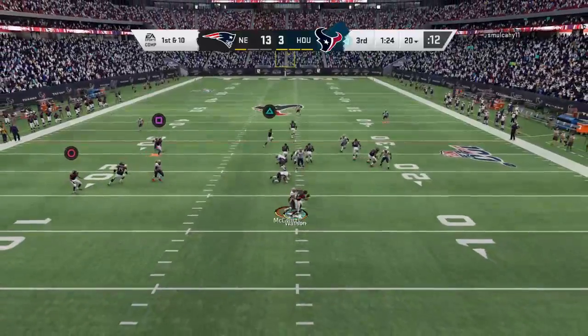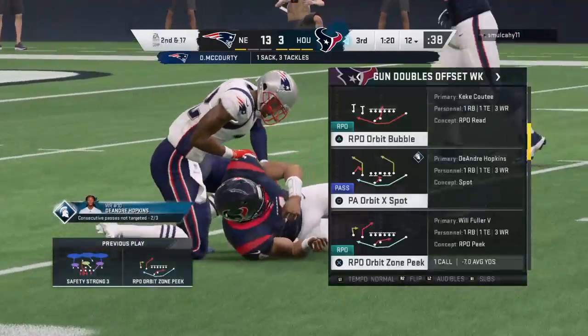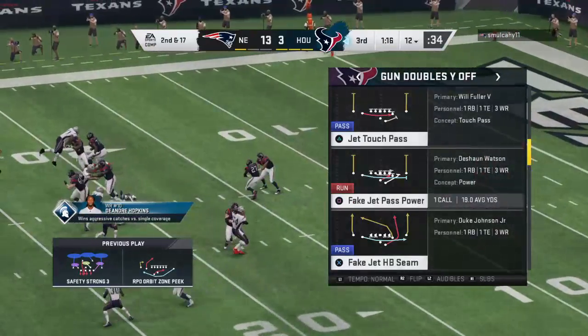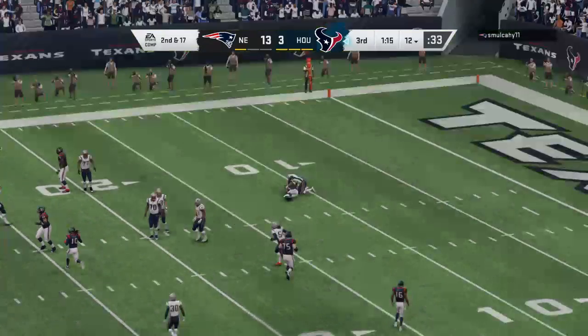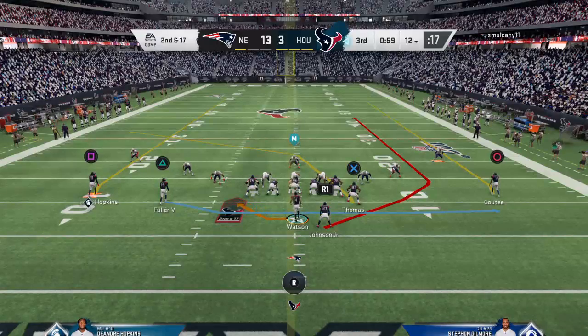Watson going to pull back the handoff and keep it himself. The Pats are going to get there. Down he goes. Lightning speed there from the safety, Devin McCourty, on the sack. So if we recount real quick, he had the touchdown earlier, and now he comes up with the sack here. No doubt about it, he's having himself a game.